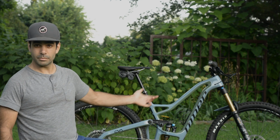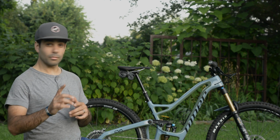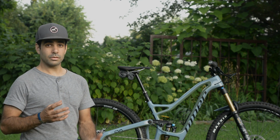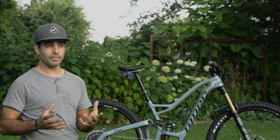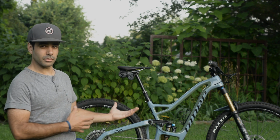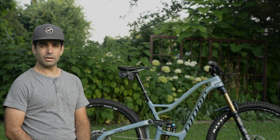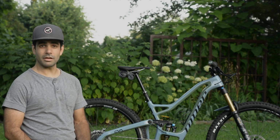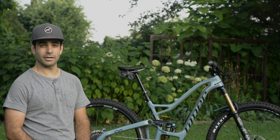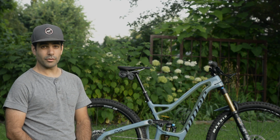It's more noticeable in the big travel bike than in the shorter travel bikes, just due to the fact that there's more there. You think of a long travel bike as being big and lumbering and kind of slow. Not the case in this thing. It's fast, it's super quick handling, it's great for all day comfort.